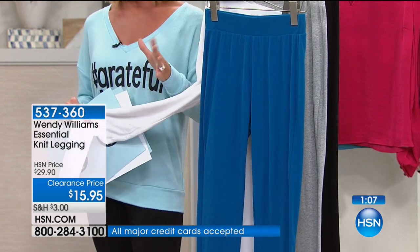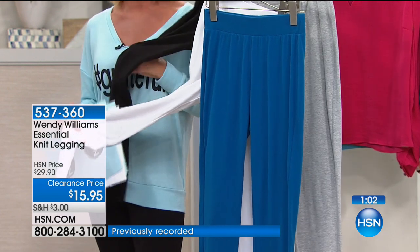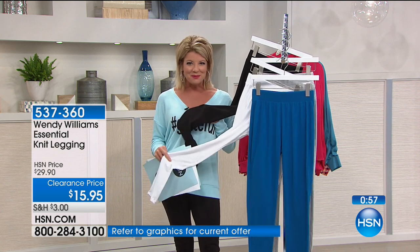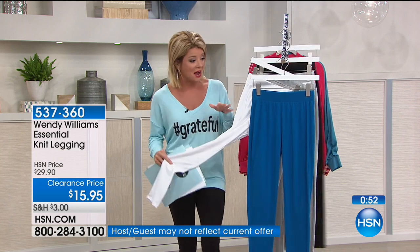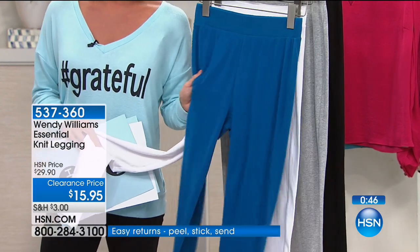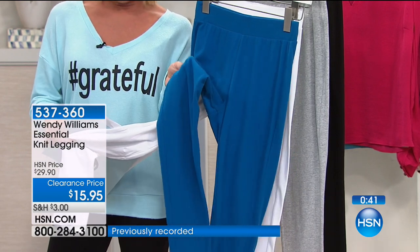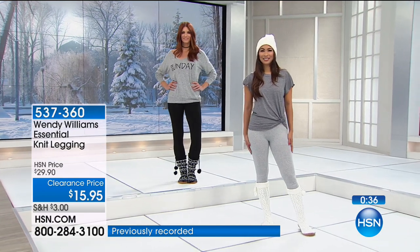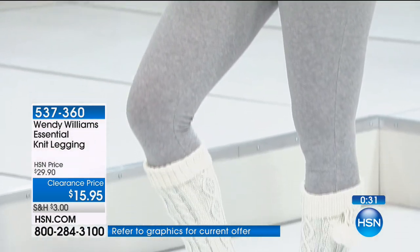Here's the other great thing, and you know Wendy, as down to earth as you can possibly get. She is all about loungewear. She loves her weekends snuggled up on the couch, watching her favorite channels and movies, being comfortable and being real, but also looking great at the same time. She has amazing designers and great manufacturers, and she's very particular. If she's choosing a knit, she wants it to be a cotton. This is 95% cotton, 5% spandex, so you have lots of great stretch, but it's not baggy, and it has a nice wider waistband.